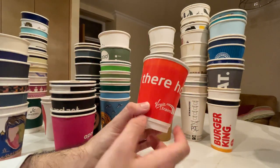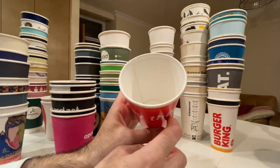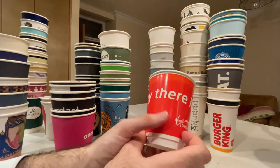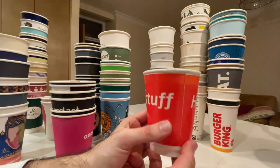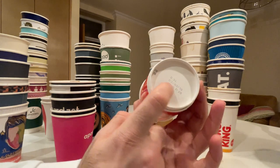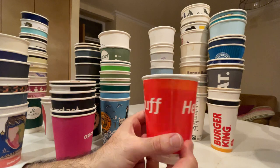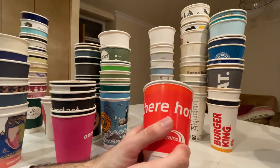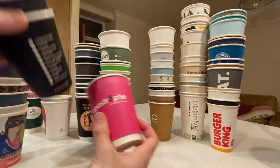Oh, this is a Virgin Trains, another thing that is a relic. There is no longer Virgin Trains. This is no longer in the UK. But this is a chain, technically, because you can buy coffee on their trains. This is from the special carriage in the train that offers you different things to drink. This is the date. I don't know for what, to be honest, but I do remember this being a horrible coffee. Never buy coffee inside trains, the restaurant carriages.